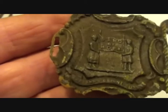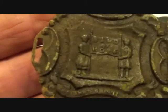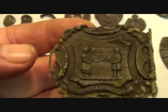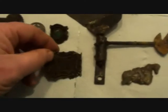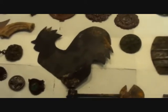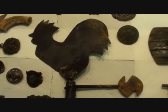Buckle, actually a buckle is this. Band of Hope, it's a temperance buckle. Because, well, let's face it, in the old days they were on the booze a lot. Look at that.